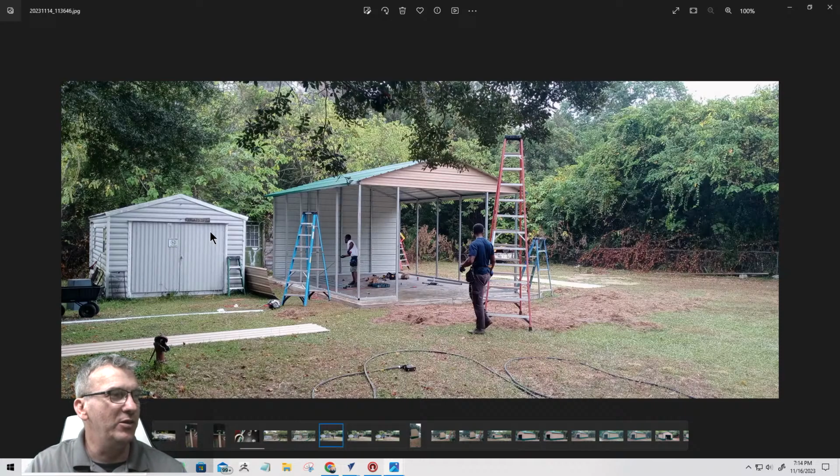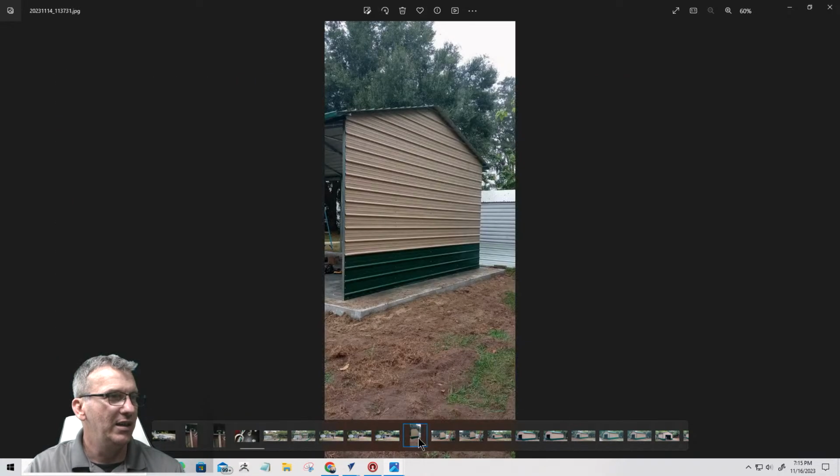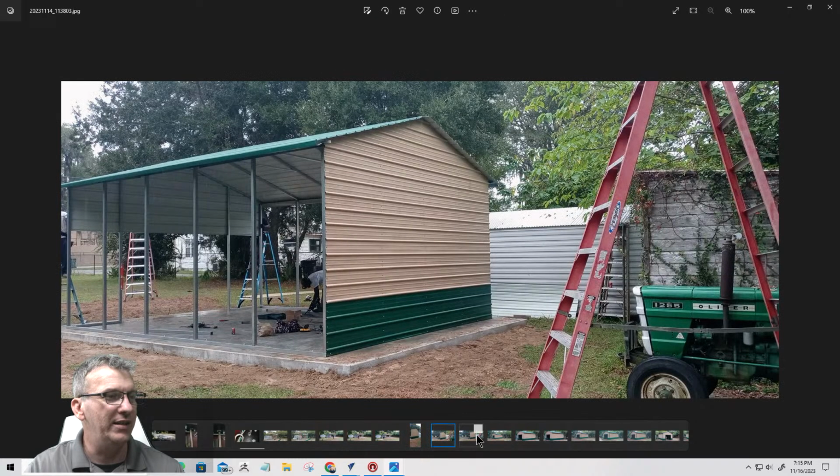Now, compared to the building on the left, this gray building here, this is my current shop. It's 12 by 24. The new shop is 18 by 25 under roof, but it has 10-foot walls. My other shop had 7-foot walls. So at the peak of the ceiling, I'm right at about 13 feet. A lot more room. And as things started coming along, they got the back on.